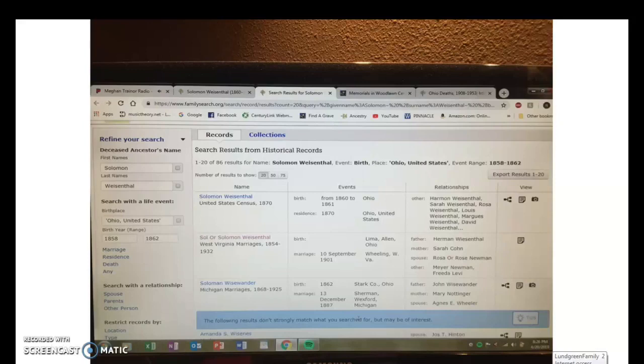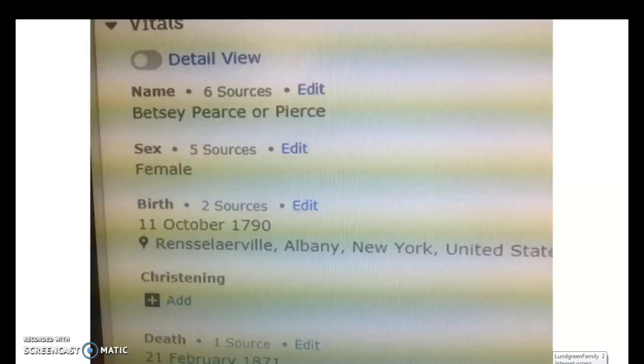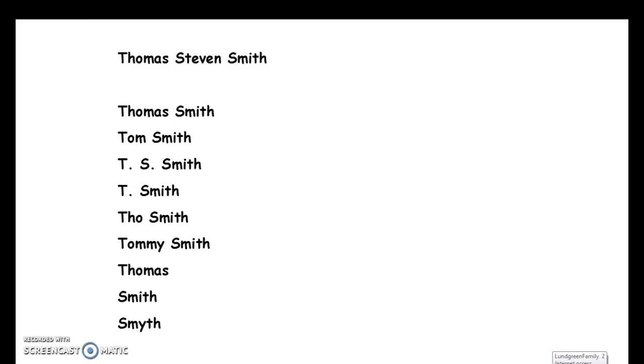So often these names are misspelled because the people don't know how to spell them correctly. And the monkeys don't know how to spell names correctly either. So if I want to look, and these are names that can be different. So if I want to look for Thomas Stephen Smith, these are all the different ways that I should be looking for him. I don't just put in Thomas Stephen Smith and call it good whatever I find. I need to manipulate the name and try to bring up different records that might be under these different ways of writing his name or ways of spelling his name.